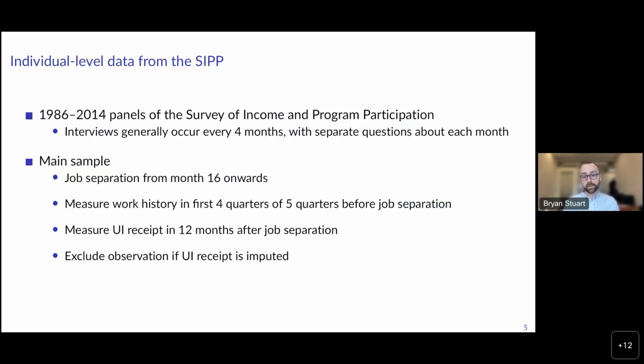And we're going to construct a sample that contains individuals who separated from their job in month 16 onwards from being in a SIPP panel. And the reason that we need to do that is because we have to measure a base period earnings for each person. And again, that generally extends about 5 quarters before the period when individuals lost their job. So that's how we're going to measure people's work history. We're going to use the first 4 quarters of the 5 quarters before the job separation, which is basically the kind of standard base period that's used in UI systems. So that gives us information on individuals before they separate from their job.